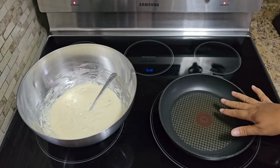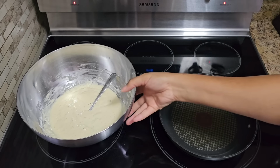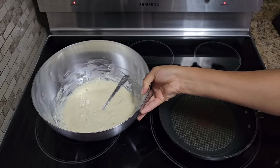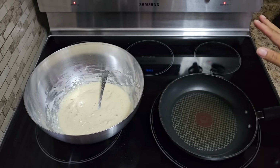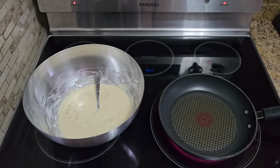I'm gonna let this heat up. Once this heats up, I'm gonna get my little scooper thingy to make sure I get the same size every time. This batter makes about 6 medium size pancakes. I say medium because if they're on the fully medium side, you'll probably get 5. But if you make them medium, I'm confident that'll get you 6.